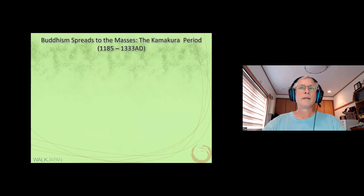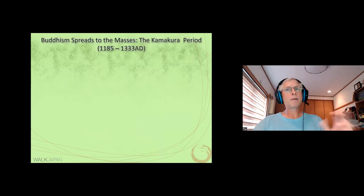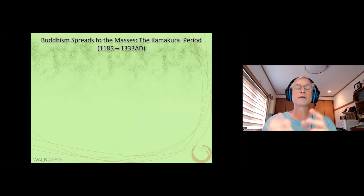So now we're going into the Kamakura period. And despite the flourishing of Buddhism during the Heian period, this was also a time of unease. Many believed that the age of Mappo, the decline of Dharma law, started in the year 1052. And it was in this age that people would be unable to attain enlightenment because they had become incapable of following the teachings of the Buddha.